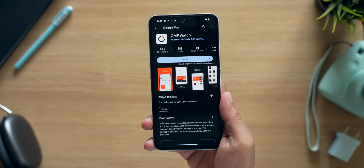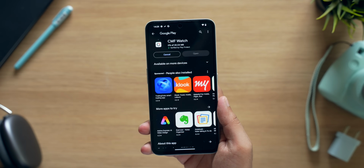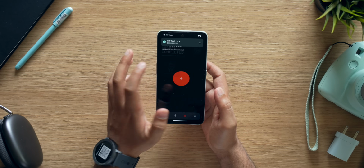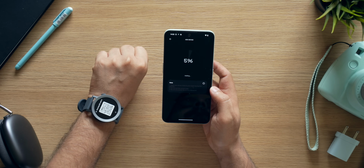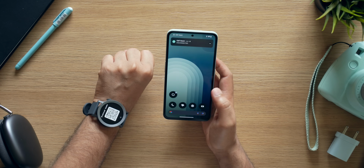Now, the CMF Watch Pro 2 connects to your smartphone via the CMF Watch app, and the Watch app is not that stable. First of all, it has very bad reviews on the Play Store, and I also found some bugs here and there. Like when I was pairing this smartwatch, it didn't pair in the first instance. It took a couple of tries and then it paired with the app. So I feel that CMF should work on the app and make it more stable.